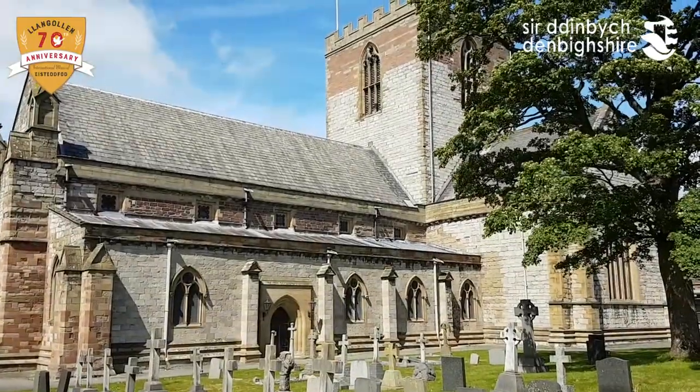Welcome to St Asaph Cathedral. Now, St Asaph is one of the smallest and newest cities in the whole of the UK. And did you know that St Asaph Cathedral is the home of the Welsh Bible? Bishop William Morgan translated it into Welsh.